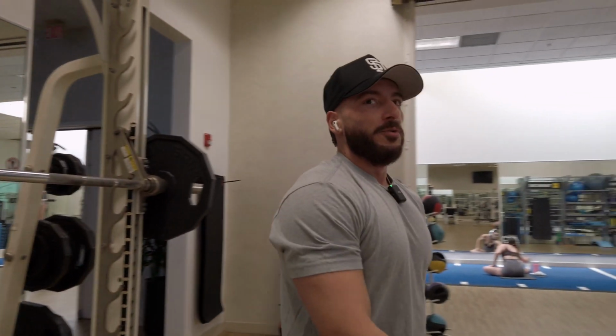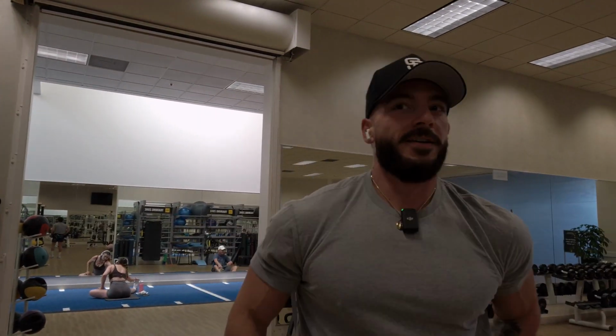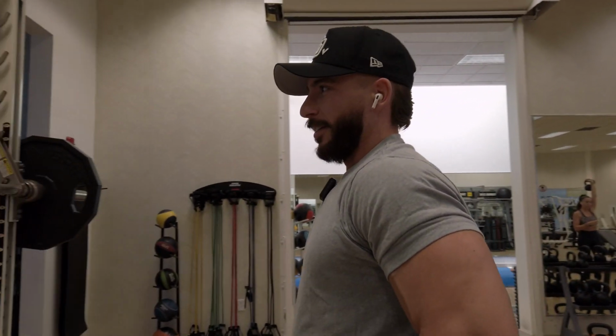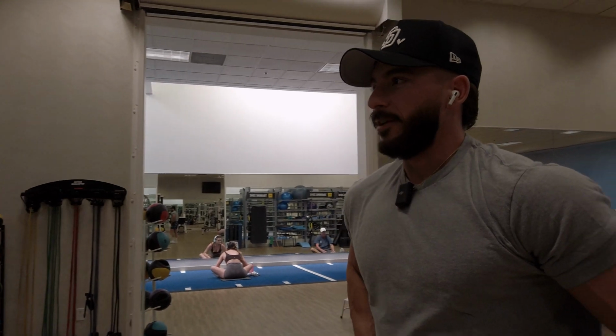I feel like the new machine that we got, that shoulder press that I was hitting like 4 plates on, kind of helps with the development of those rear delt pressing muscles. So this feels pretty good. I think we can maybe go a little bit heavier. So.